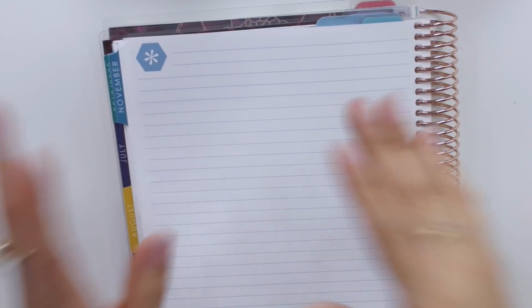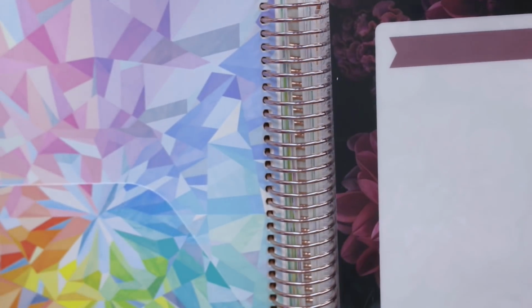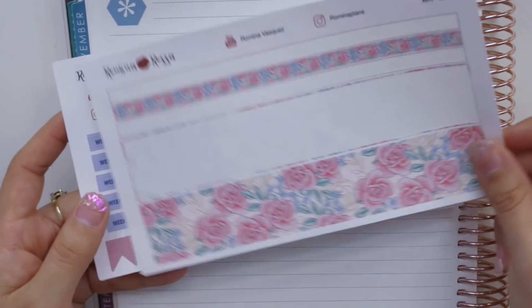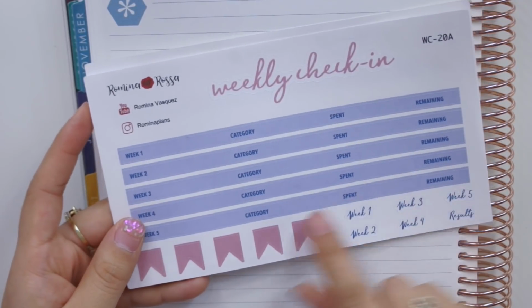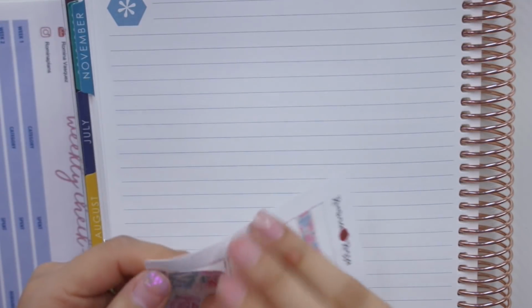So now I'm just gonna go ahead and set this up. I feel like I did this a little bit backwards. I usually set the weekly check-in spread up prior to me sticking down the stickers, but that is okay. So I have here these stickers I will be using. I'm just going to go ahead and finish up with this washi kit, which is my floral washi kit for November. And then I have my weekly check-in with the pink page flags. So let's go ahead and get started.